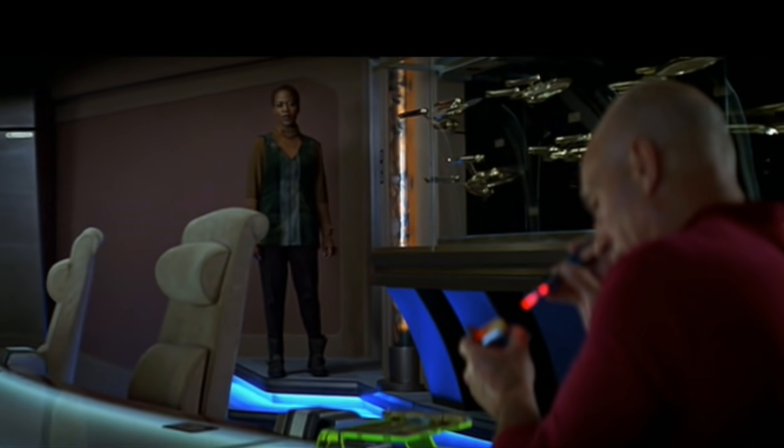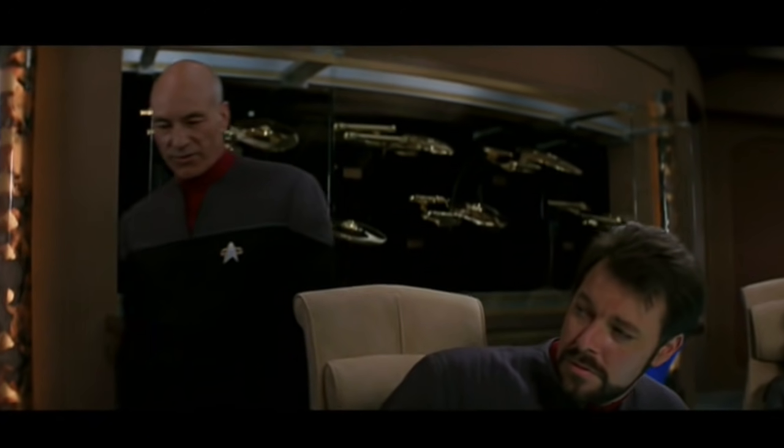The Enterprise B would appear briefly in First Contact as a gold-plated model in the observation lounge.